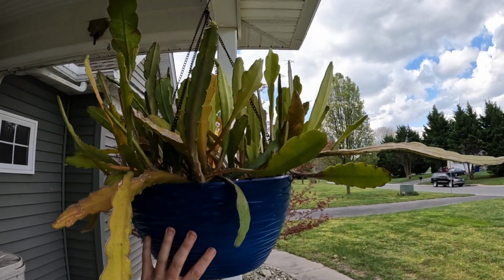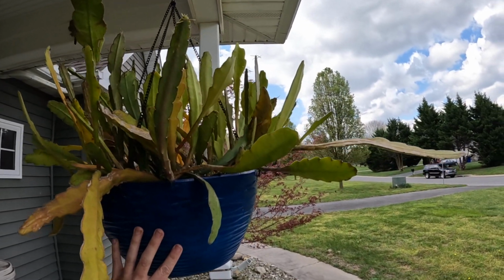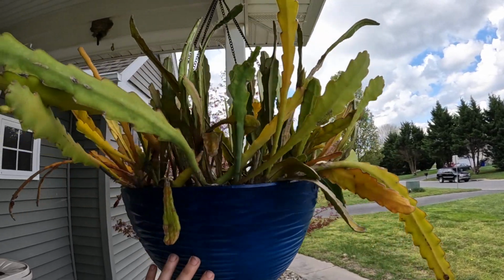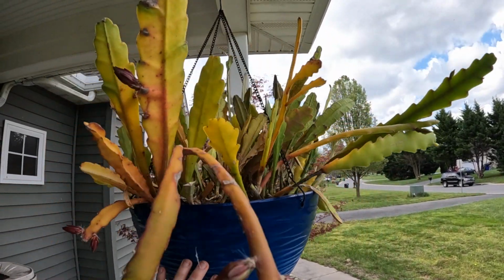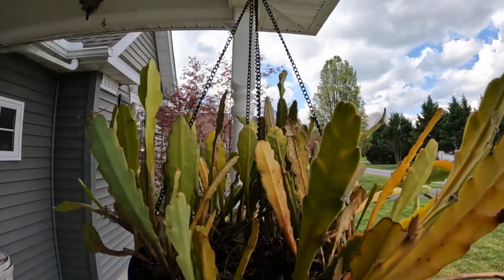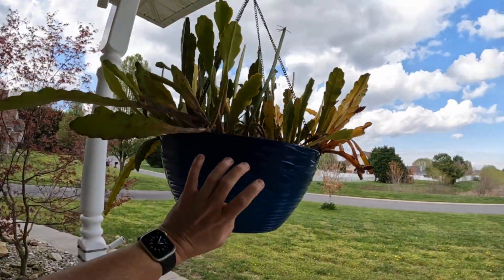And it'll be another few months before those flowers open. I also hope that it'll put out more flower buds, but I don't know that it will. I don't see any signs that more are forming. I also do need to give this a good trim on the inside too. So there's this one.